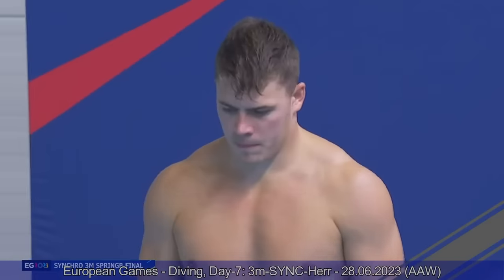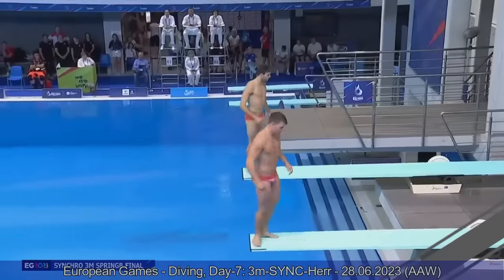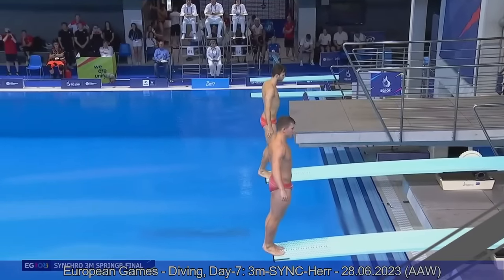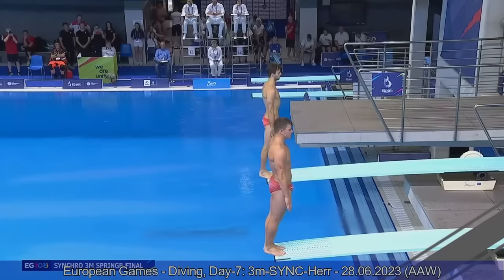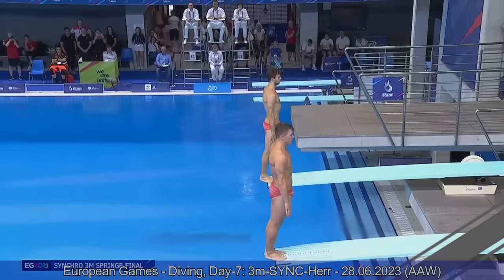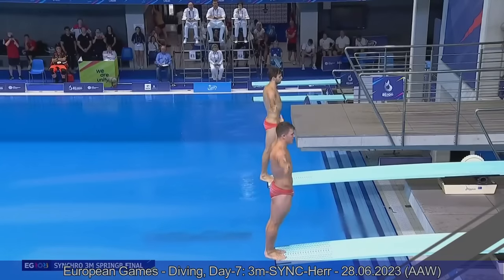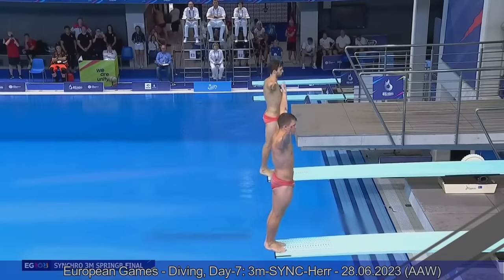Team Austria now. Also for them, a back dive pike. Most of the divers in this first round are doing the back dive pike. There are nine teams out of 12 that are doing the back dive pike on this first round.